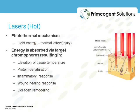Now, we hear laser and we immediately equate laser to some thermal endpoint, heating the tissue in some capacity. And that holds true for a majority of lasers that have saturated the market. They utilize what is known or referred to as a photothermal mechanism. Let's break down the root words. Photo is short for photon. That's light energy. So light energy to create a thermal or heating event.